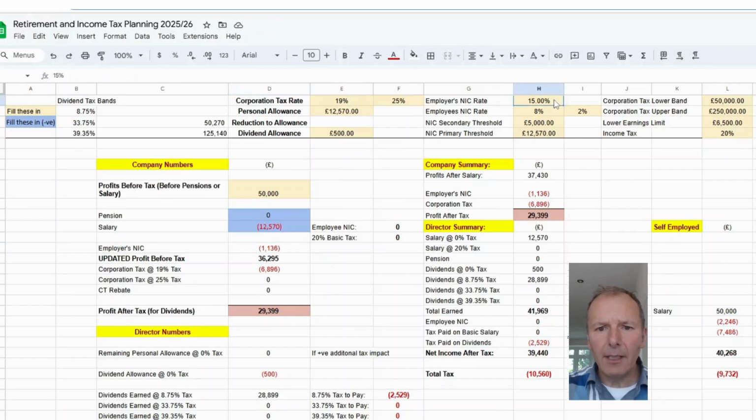£1,136, being 15% of the 12,570 less 5,000. You're going to be paying corporation tax at 19% on all of your profits. Then you're going to be paying dividends at 8.75% on £28,899. Total taxes £2,529 for dividends. Grand total £10,560 if you're a limited company, but only £9,732 if you're self-employed. So much better off being self-employed.